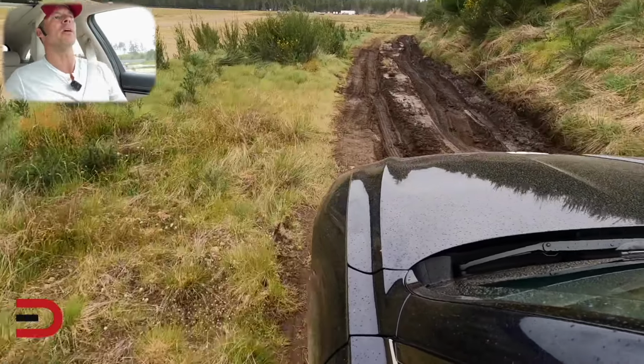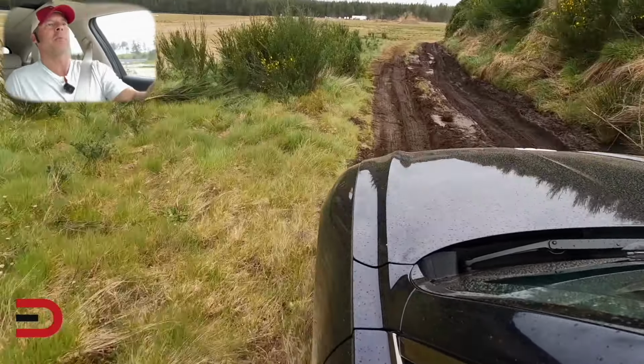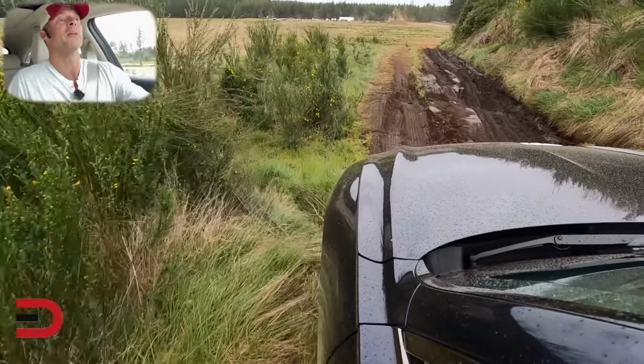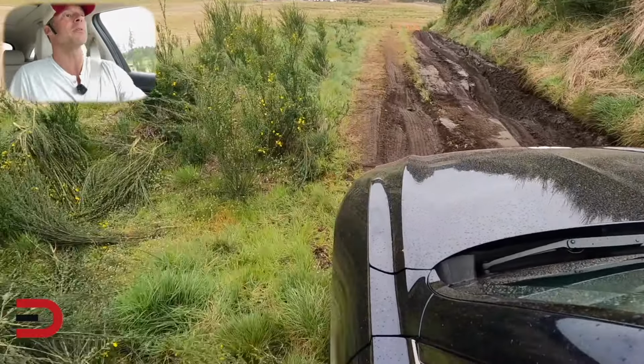Yeah, I'll make my own lane here. Don't want to scrape the bottom unnecessarily, because you wouldn't do that on purpose, so I'm not going to do it on purpose. Super comfortable though.